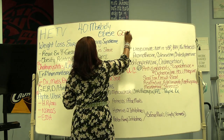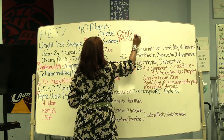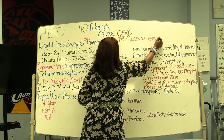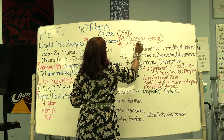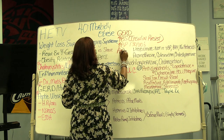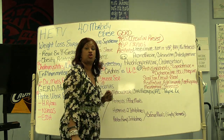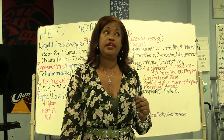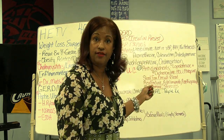GERD, high blood sugar, or if it's not high blood sugar, it's at least insulin resistance, which means you're on your way. High blood pressure, and don't forget that's 130s over 80s and higher. And you also have arthritis. So your knees hurt, your back hurts. All your little body parts hurt because you're stressing the hell out of them with all that weight. Your knees were not meant to carry that. Your back was not meant to carry that. And you are stressing the hell out of it over these years.